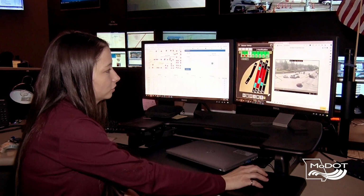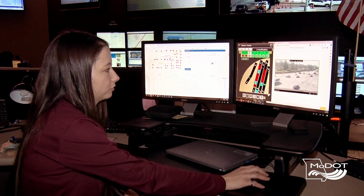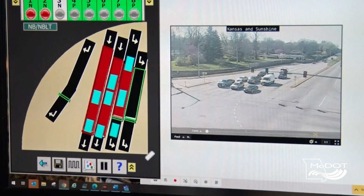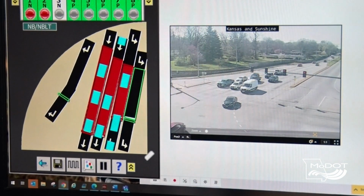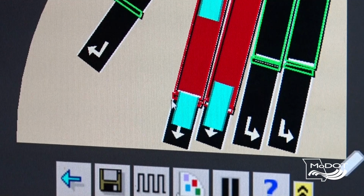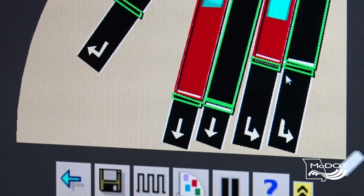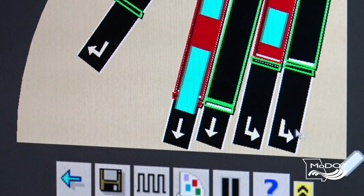So here I have an intersection pulled up and an approach that we have the Wavetronics count set up. This is what the actual sensor setup looks like. We have these larger zones, which are presence detection. And then these small zones are what's taking the actual counts. As you can see, the vehicles pulling in and being counted.